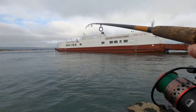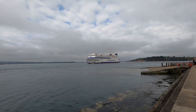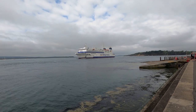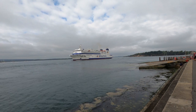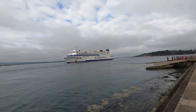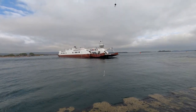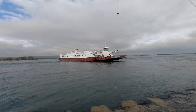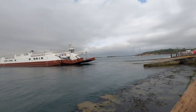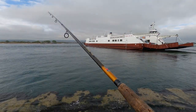Let's get it back out. Yeah, there we go, just keep snagging weed. Just going for my last catch of the session this morning. If it's only a short video, I'll save it and then I'll try and get another session in. But let's get it out. Let's see if we can get another one. But yeah, the tide's dropped off really quick.